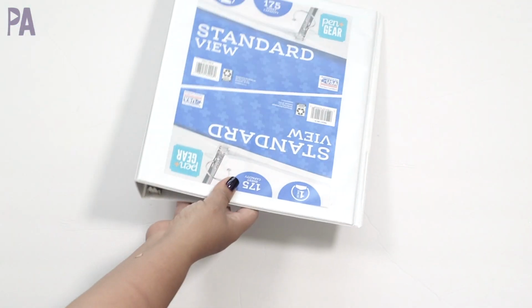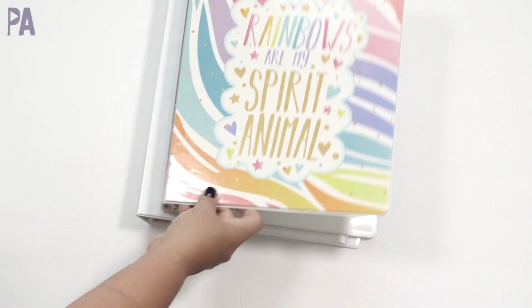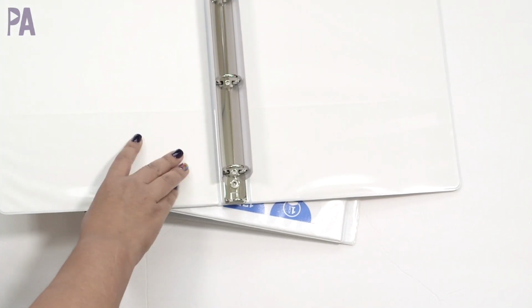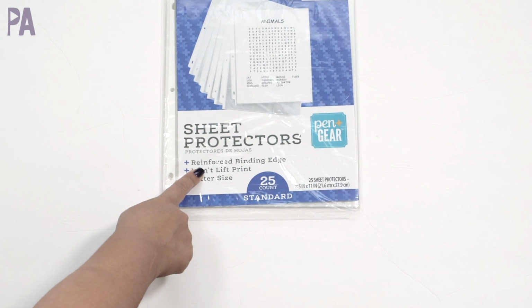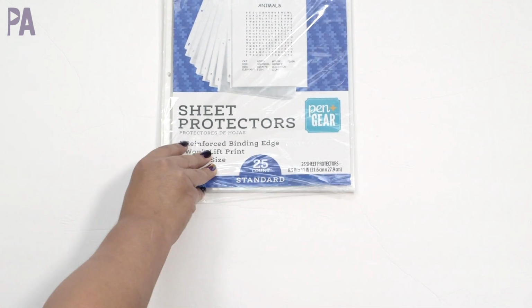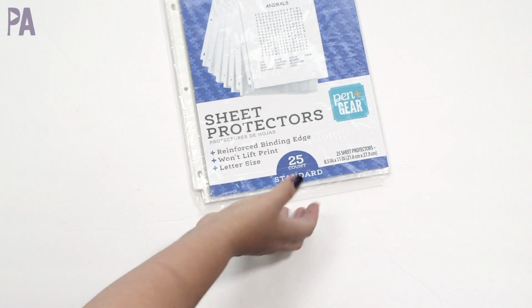We needed a standard white binder for one of my girls, and then my other daughter was able to choose one that she wanted, so she chose this Rainbows Are My Spirit Animal. She likes rainbows and unicorns, if you couldn't tell, and it's just a ring binder, and so that's what we got for that. There also needs to be some sheet protectors for some of their stuff, so I got a package of sheet protectors. There's 25 in here. These are always more affordable when you buy them in bulk, so I'd highly recommend, if you need a lot of them, to go the bulk route, or to buy them one year and then use them throughout the school year. It's very helpful too.